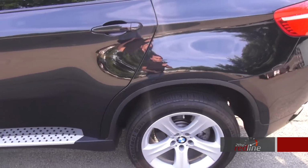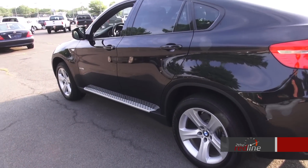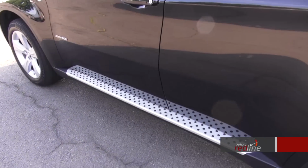This particular one also has 19-inch wheels. You know, they're 19s, but I'm surprised they aren't 20s or 22s or something. They look good. I like the simplicity of it. It's very BMW. I also like that metal along the side sill.